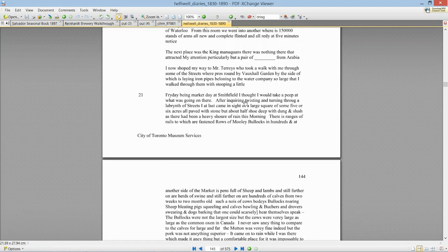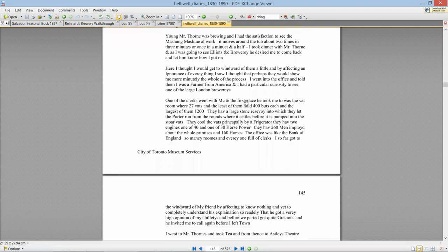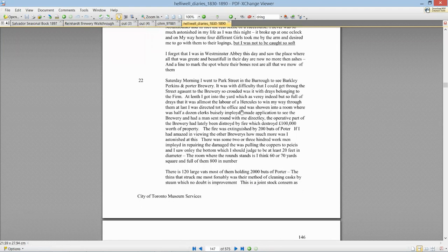And at one point, he actually ends up going to the Barclay Perkins Brewery. Let me see if I can find that. "Saturday morning, I went to Park Street in the borough to see Barclay Perkins and Porter Brewery. It was with difficulty I could get through the street adjacent to the brewery, so crowded was it with drays belonging to the firm. I told him I was a farmer from America in order to get in," I think it says.